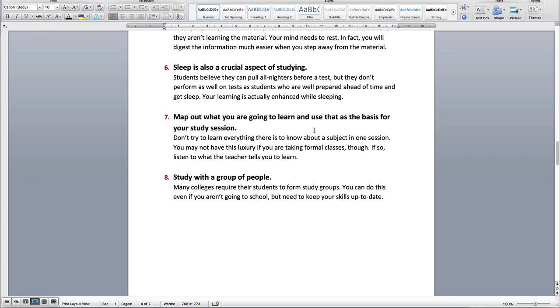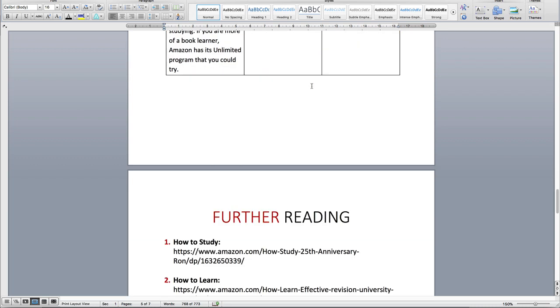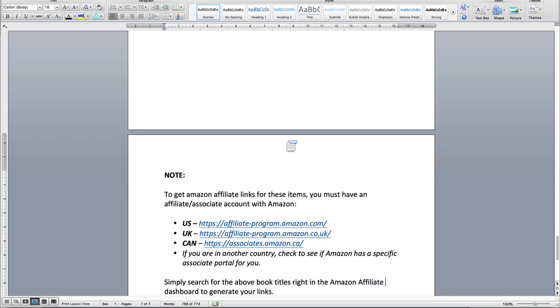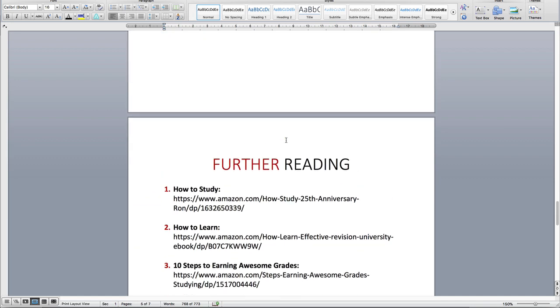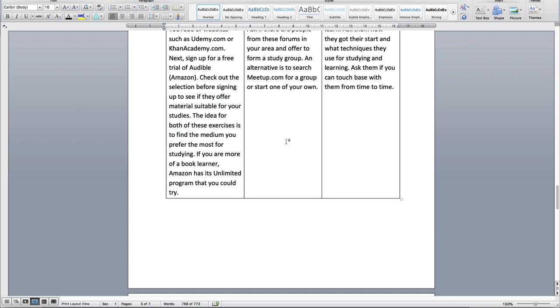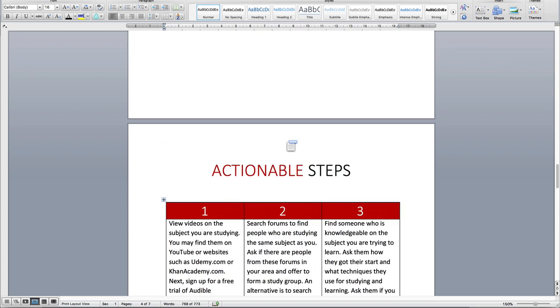So there are the tips. There are 8 in total. There are 3 actionable steps that people can kind of follow here to study better. And then there's some books on how to study. Again, we provide some information for how you can sign up to Amazon as an associate and promote these books as an affiliate if you want to use this tip sheet as part of, let's say, an affiliate marketing campaign, or even just to earn some side income for your business, just referring good quality books to your readers or to the people that follow you.